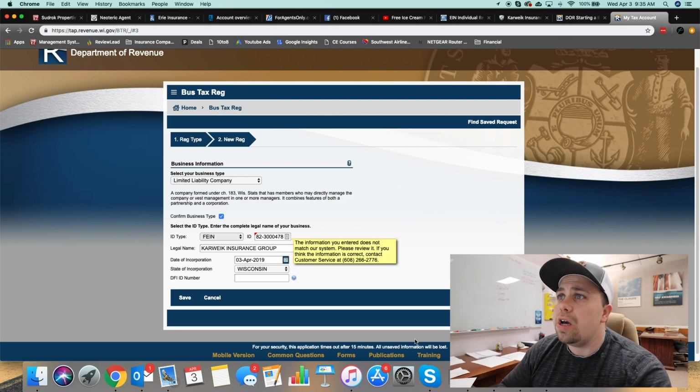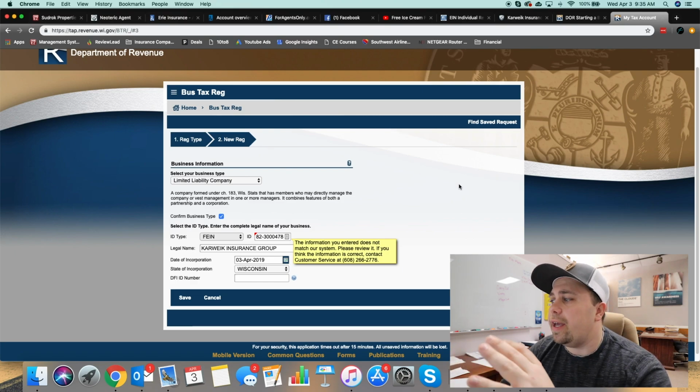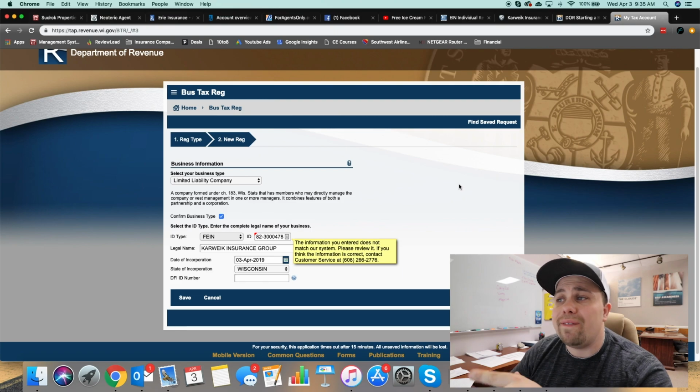That's going to protect you. Each year you will have to do a filing with the government. That takes 5-10 minutes to do. Super simple. You just go to their website, fill out a form, and get that taken care of. That kind of keeps you up to date every single year.